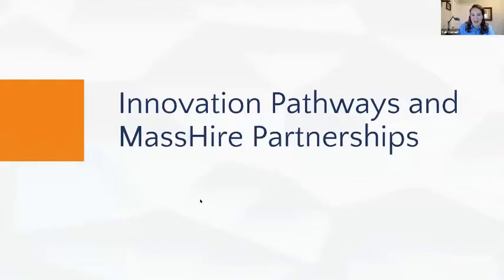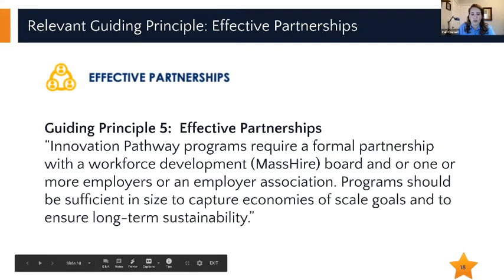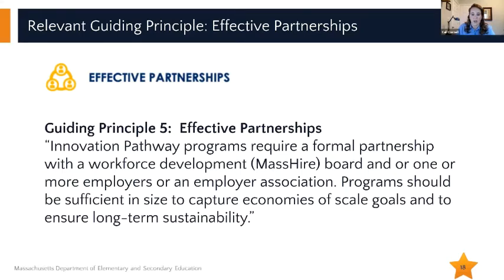So now on to our main event. Describing employer and workforce board partnerships has been a frequently requested topic from the Innovation Pathways community over the past year. So this particular program spotlight will showcase one partnership example, their lessons learned, and the goals they have for continued collaborative partnership. Just to ground us, before we jump in, earlier I mentioned the 5 guiding principles that Innovation Pathways designees are required to demonstrate in their programming. Today's presentation really focuses on the effective partnership guiding principle, by which a formal partnership with the local workforce board and one or more employers is a required part of the Pathways program.